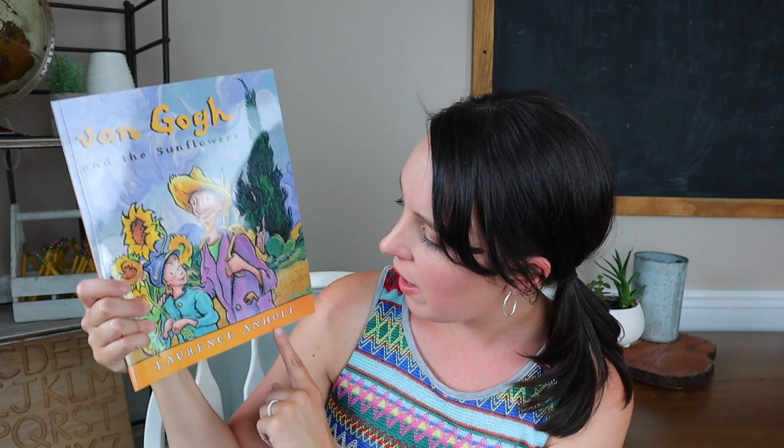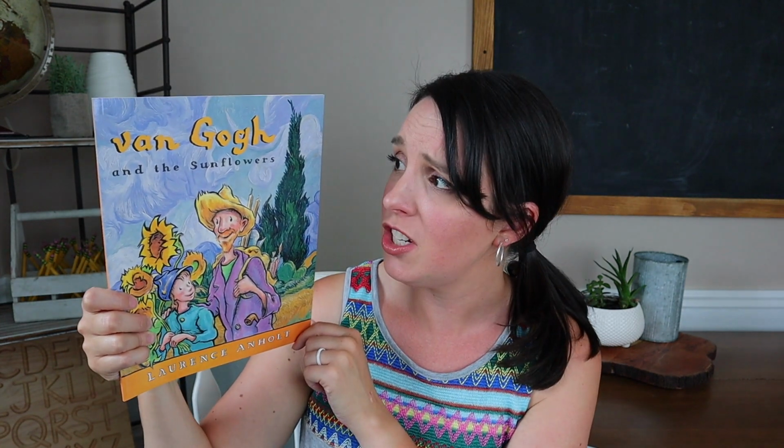Next up is an art picture book. Again, I think this is on one of my preschool reading lists, but Van Gogh and the Sunflowers by Lawrence Anholt. I have tried to check this out from our local library and have been on the wait list for, I think, 3 or 4 months now. I gave up waiting and decided to just purchase it for our homeschool. I love picture books, especially biography kind of picture books, and so this will be a great addition to our homeschool library.